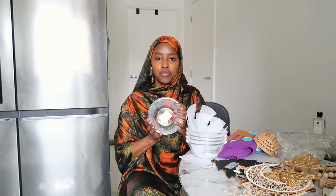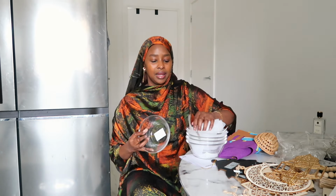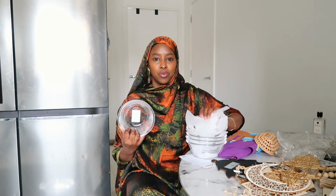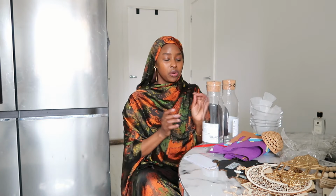We use this for fruits, we use it for shurbo, we use it for dessert, and I just thought they'll be amazing, and they were so affordable. They were £1.50 each from IKEA. The stuff that I picked up are very essential for Ramadan as well as everyday life.